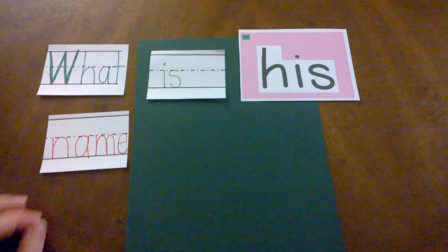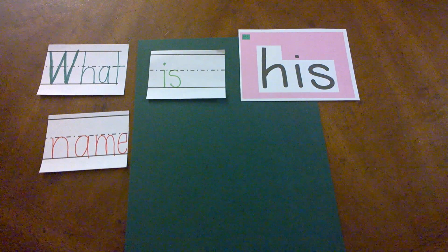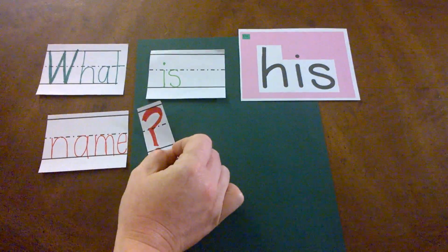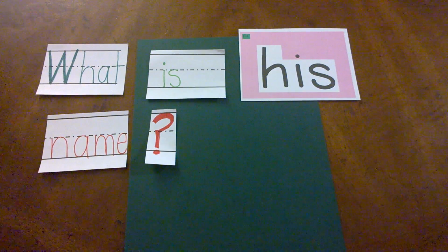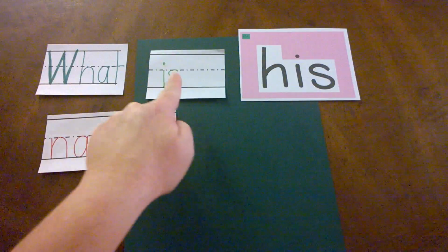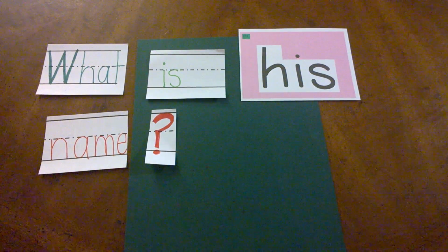What kind of punctuation should we use at the end of this sentence? This sentence is asking a question, so we put a question mark at the end of this sentence. The sentence says, "What is his name?" Can you read this sentence with me?